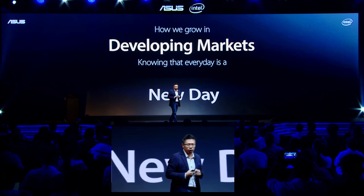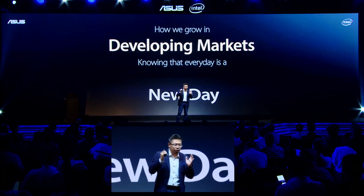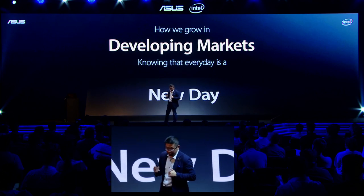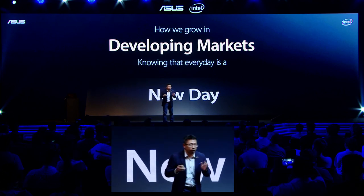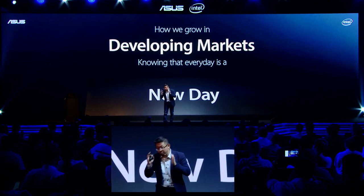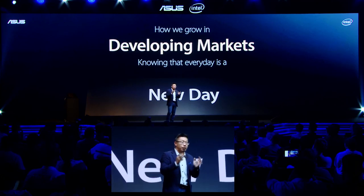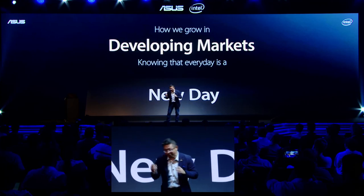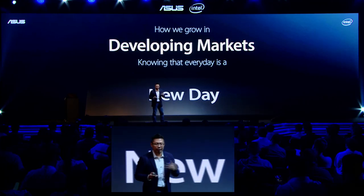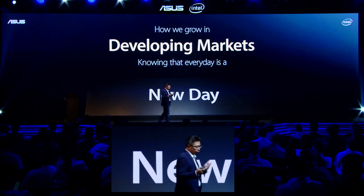And second, you want the best quality, even meeting US military standards. And last but not least, among all these factors, the price of this machine has to be very user-friendly. Isn't it a very good challenge for us? For us, we think it's very challenging. And every day in India, we feel that it's a new day for us.